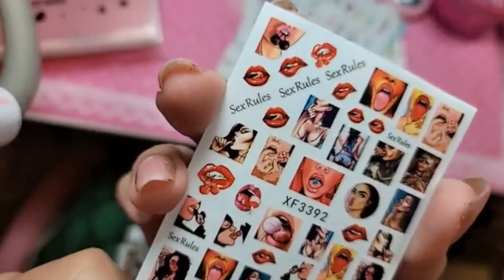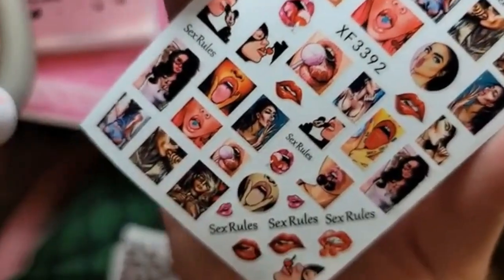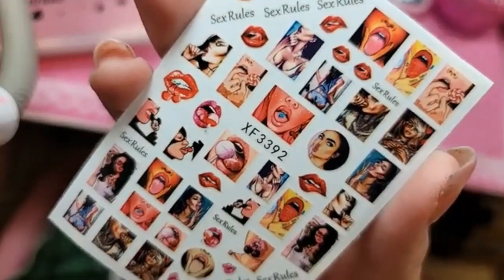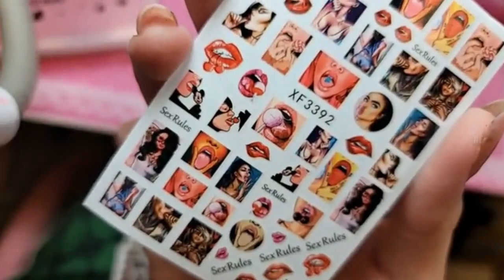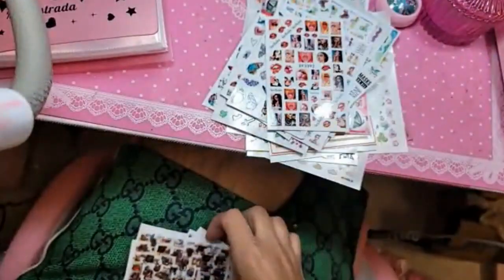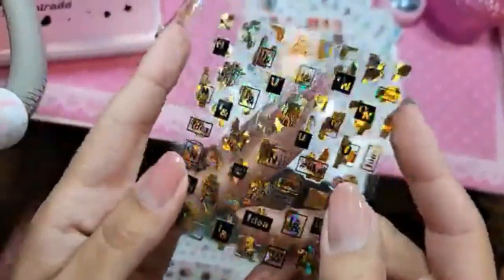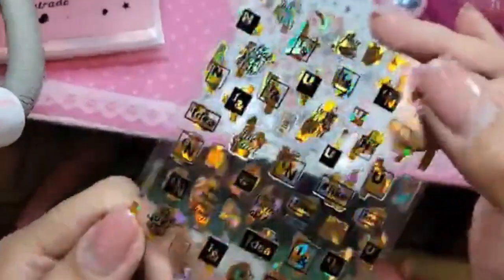Look at that. This is SXX rules. Look at that. For the girls that love the naughty phalanges, for the bad fantasy. I love it. Gen Z, millennial fantasy. This is the gold holo hashtag. Look at that. So this gold effect we use, it's almost like a rubber. That way it really shines. Look at that. Oh, so dope.